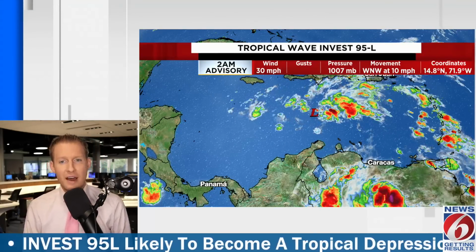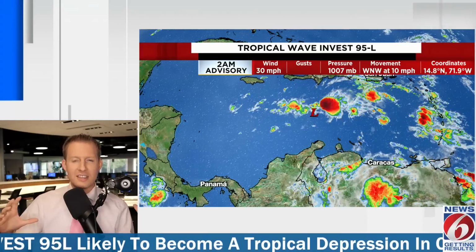So here we go. This is Invest 95L. And again, Invest is just the tag that the Hurricane Center gives to these disturbances when they start to become a little more conducive for development. When they become a little more of a concern, they pay extra close attention to these. And then they start to run their computer forecast on these entities. And then that's when we start to get the hurricane hunters involved when they are close enough.